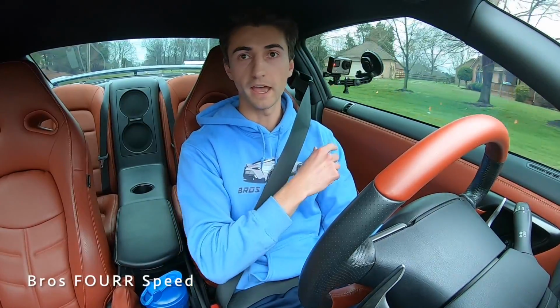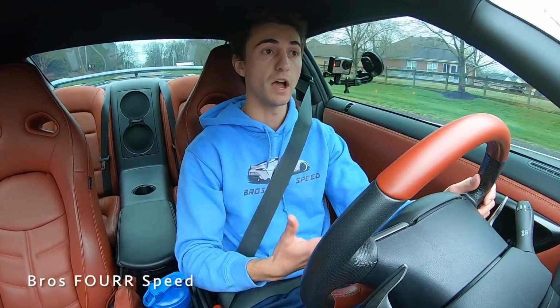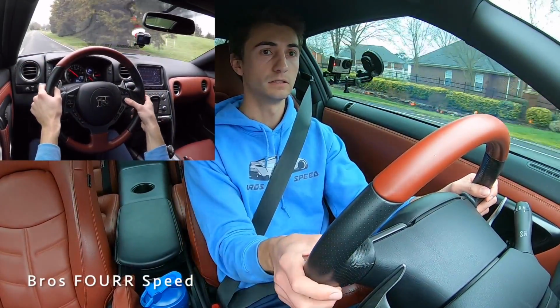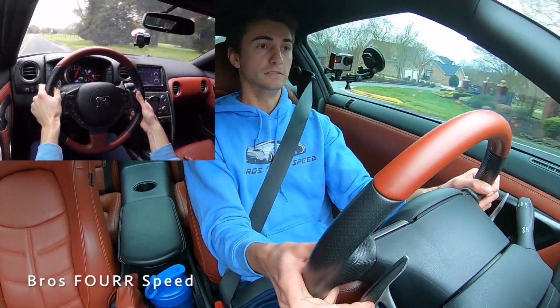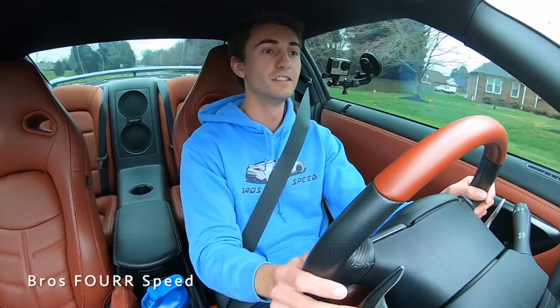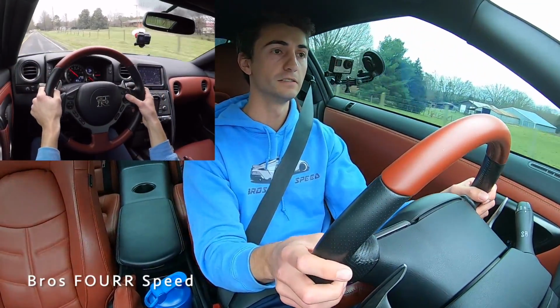Alright, so to finish it all up, I'm going to data log the last two runs, send them to AAM, that way they can fine tune anything if there is anything going on, and that way they can at least read how the car is doing. So just hitting that center button. Alright, so there's a second gear, and then we'll get up into the higher revs in third gear and do the same thing.